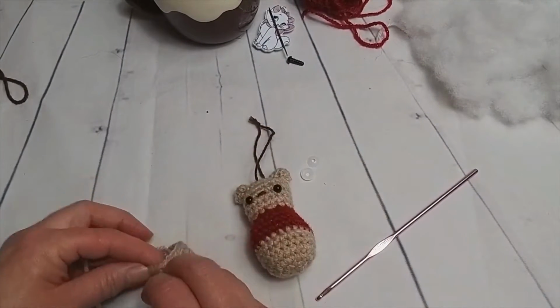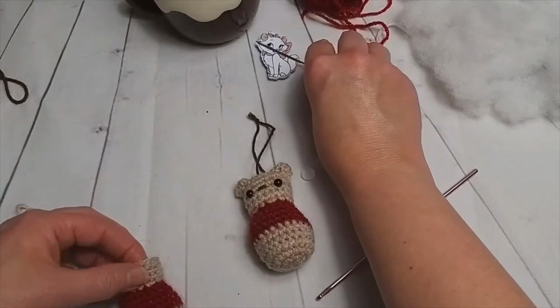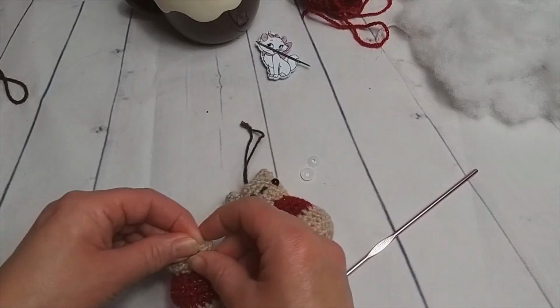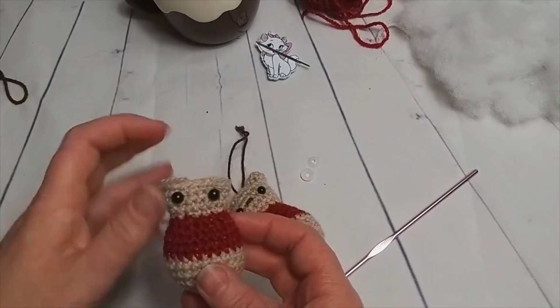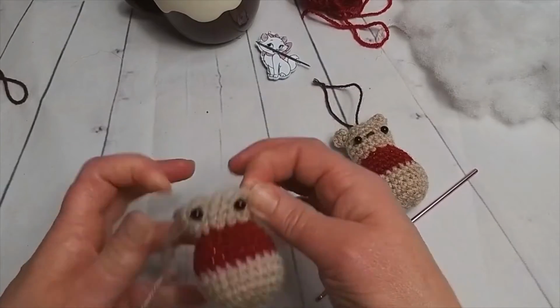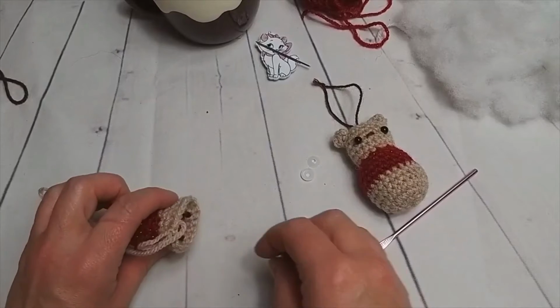Let's have a look. So eyes, approximately, I'm going to go there. I think that looks okay. And maybe there. Maybe there. Do you think that looks almost the same? Because again, when it's stuffed, it stretches, so you have to think about that before you fix them in. Make sure you want them where they are.